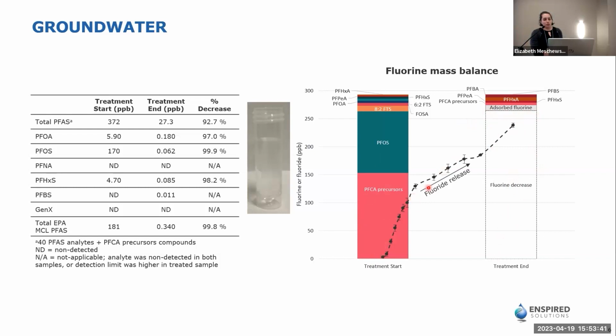The black line is our fluoride release. So that's that ion selective electrode measurement that we're taking in real time during the course of the reaction. And we're getting pretty decent mass balance here. It's not perfect. So ideally, this black dot at the end of the treatment would line up with the top of that fluorine decrease bar. And we're in pretty good agreement here. I think that differences here could come from some fluoride losses in the reactor or something along those lines. But generally speaking, that real-time measurement that we're taking is corresponding very nicely with the PFAS degradation that we're measuring.